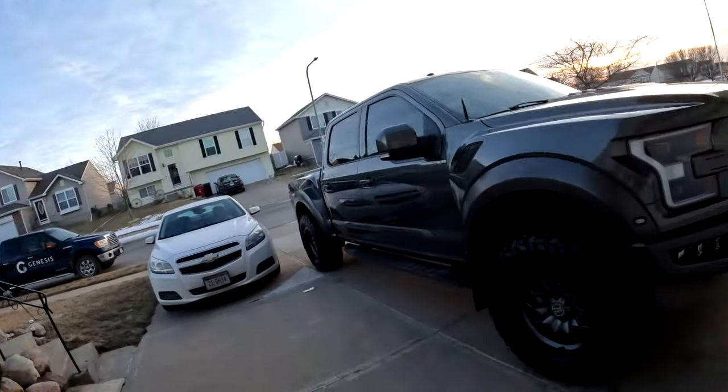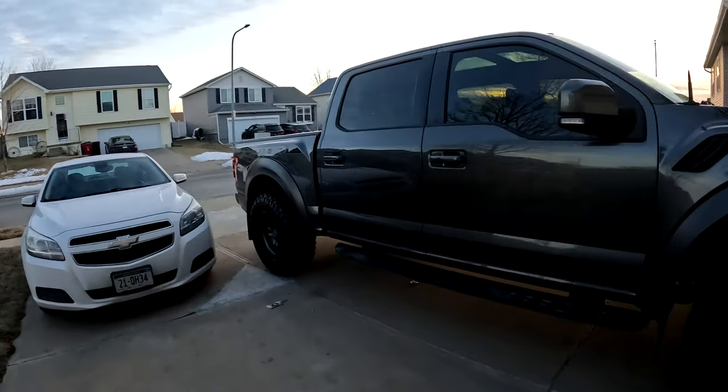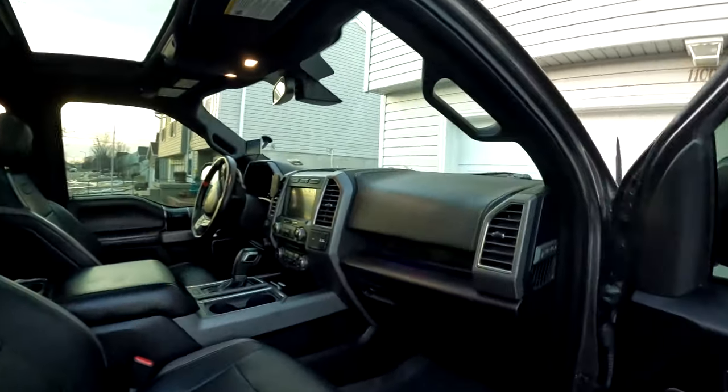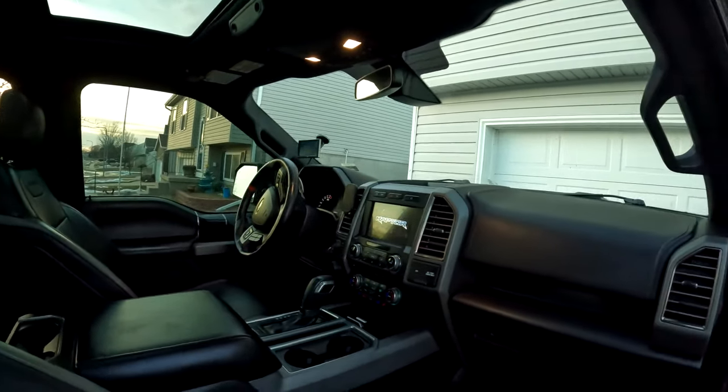All right, so we are done. We got her all cleaned up. She's looking good, looking sharp. Interior's cleaned up, looking new and shiny.